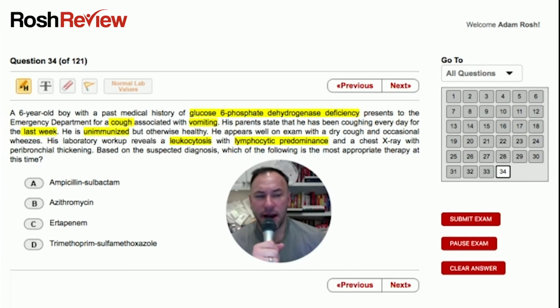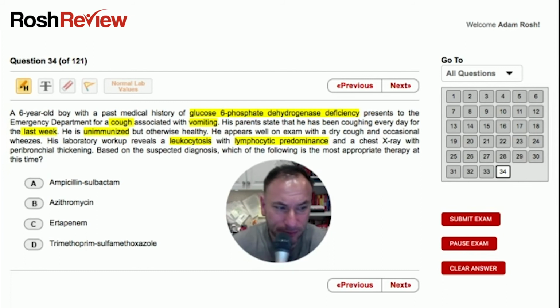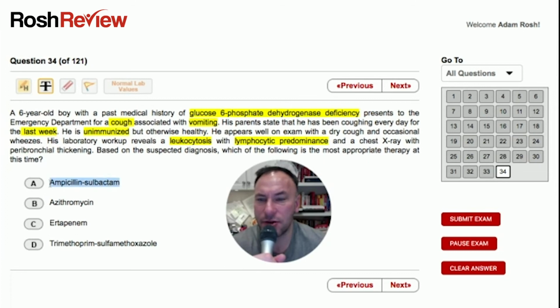We have ampicillin sulbactam, and this is an IV medication. It is a very broad spectrum antibiotic, and for the most part, we get no signal in this question that the patient needs to be hospitalized or that they're unstable. And so there's really no reason for ampicillin sulbactam. So I'm going to cross out answer choice A.